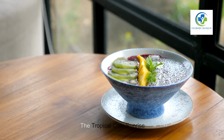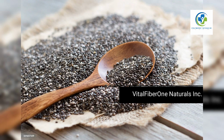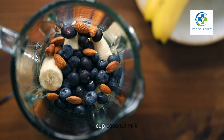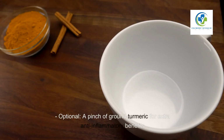3. The tropical chia sunrise. Ingredients: 1 cup mango chunks, 1 TBSP chia seeds, 1/2 cup pineapple chunks, 1 banana, 1 cup coconut milk, a squeeze of fresh lime juice, optional, a pinch of ground turmeric for extra anti-inflammatory benefits.